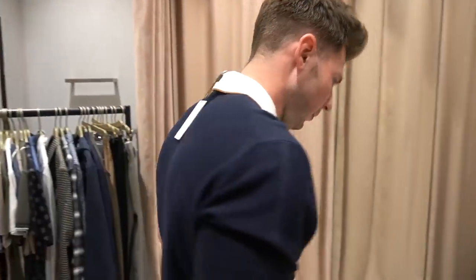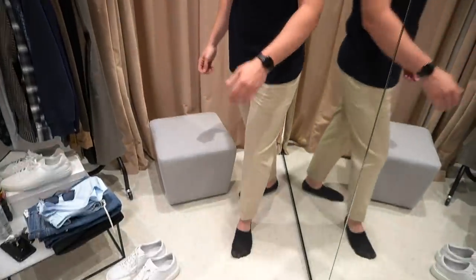Very nice. It's my seen. Well, you've tried it now, so yeah, it covers up most of my nasty bits, doesn't it, to be honest? So, guys, we've tried on so many pieces here. Like, just look at all that. Some very nice outfits in Reiss.